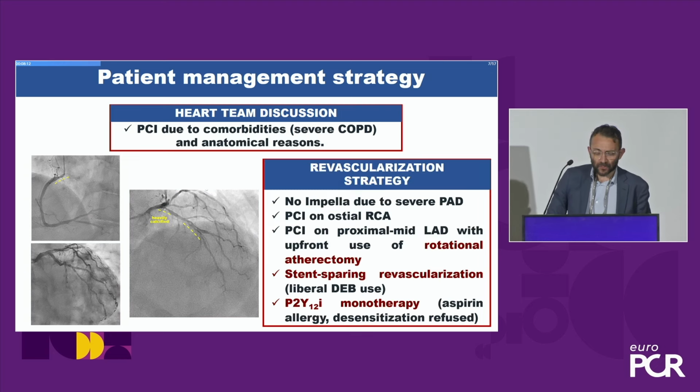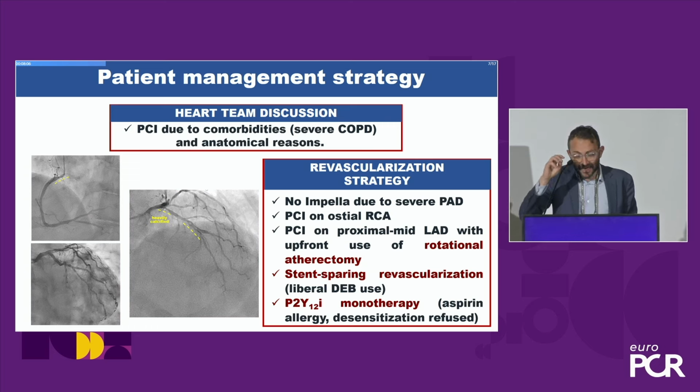Okay, so the decision was pretty straightforward. The surgeons didn't want to operate on the lady. We assessed whether Impella support was an option. So we did scan the femoral arteries, and that did not turn out to be the case. They were small and diseased vessels. So then we decided no way for Impella.